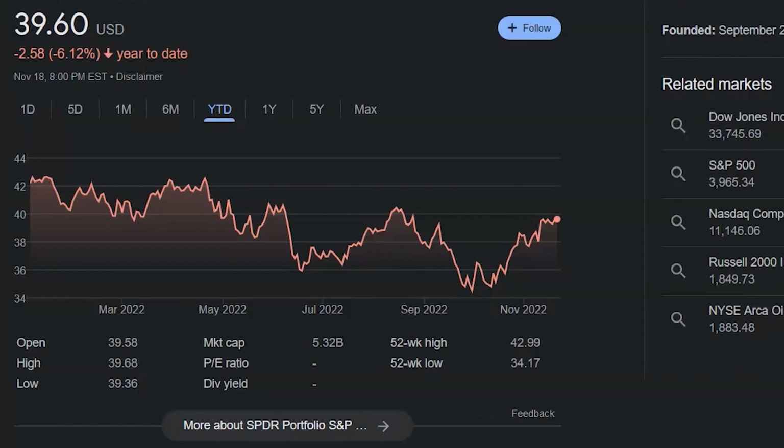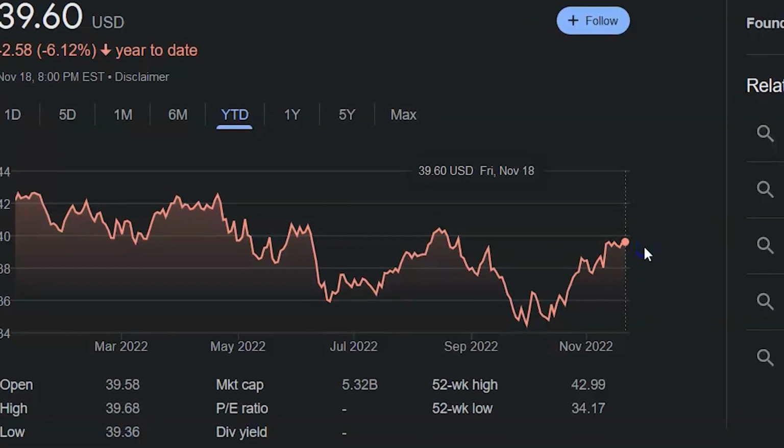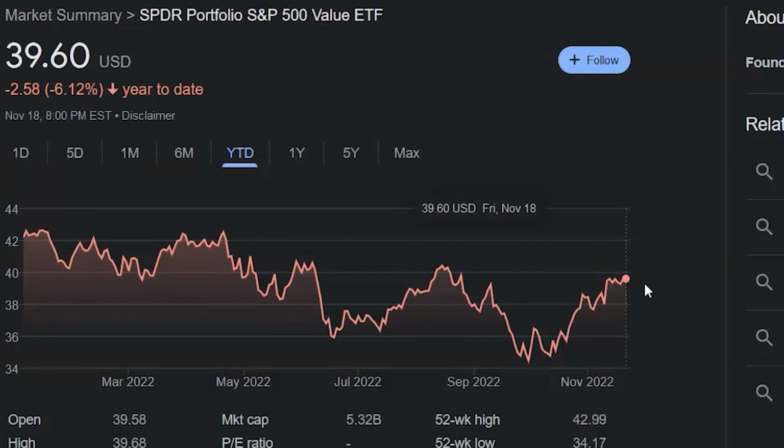We're going to be comparing this to SPYV, another similar ETF from the same fund company, and this one's down so far for the year 6.12%, so actually much better than SPYG. So this is going to be an interesting video, I think. And by the way, this is called the SPDR Portfolio S&P 500 Value ETF.